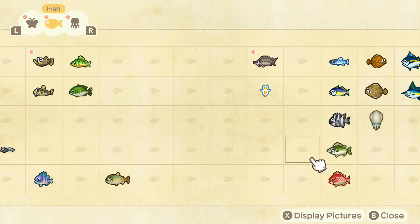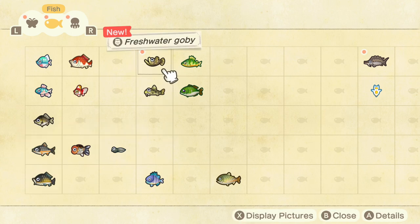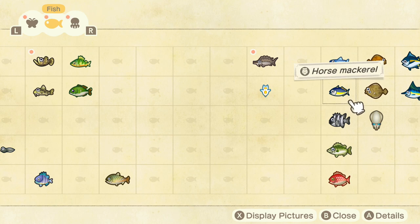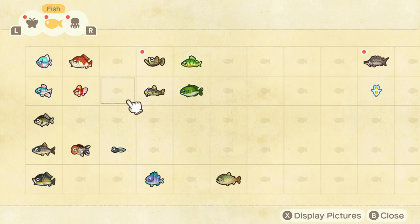Crucian carp is acquired. Dab is done. Dace is done. This one. Okay. Golden trout, definitely not done, but I have to try for it now. The goldfish I got. Guppy, don't have. Horse mackerel, I should have, yep. Krillfish, don't have. Koi, I should have. Loach, I have. Neon tetra. Do I have the neon tetra?